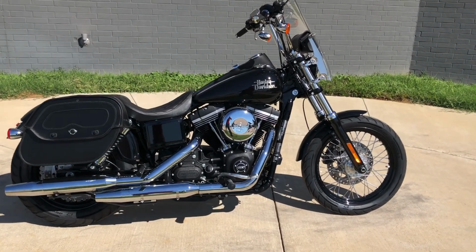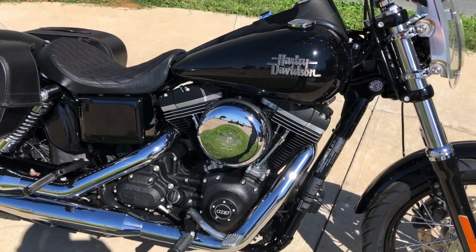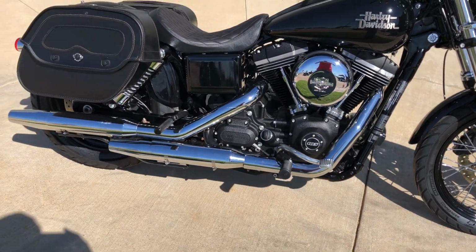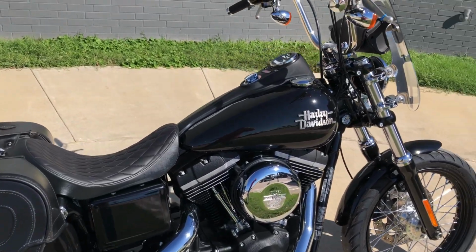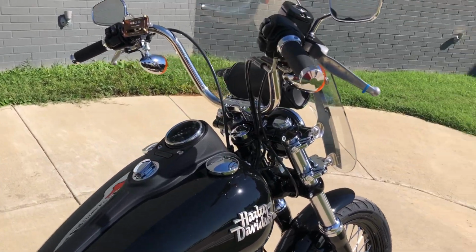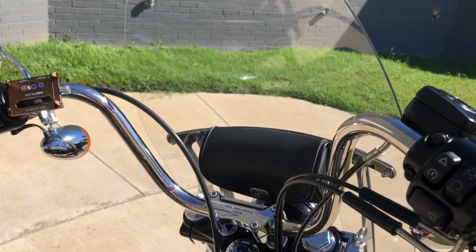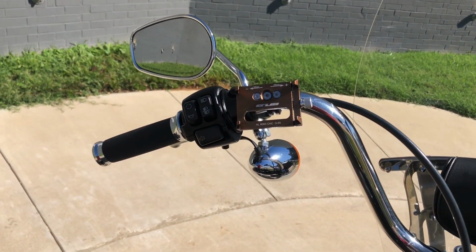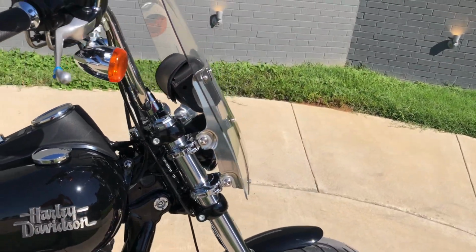It's got the vivid black paint on it. 103-inch fuel injected twin cam with a 6-speed transmission. Got pegs for the rider and the passenger. It's got the ape hanger handlebars, Avon grips, you got a phone mount, quick detached windshield, and it has a pouch too.